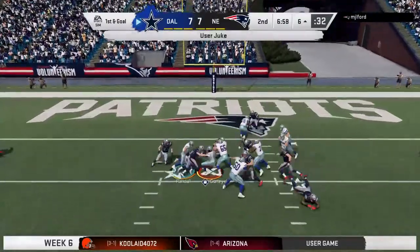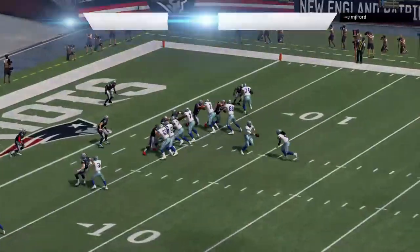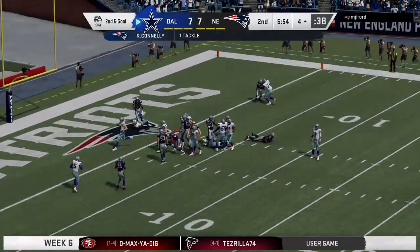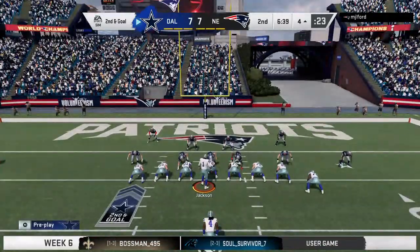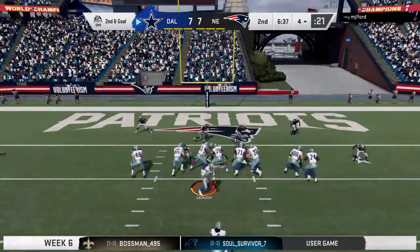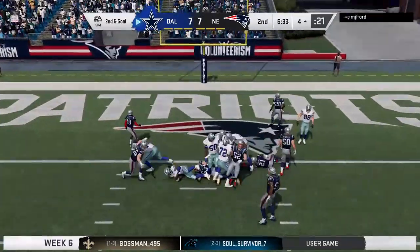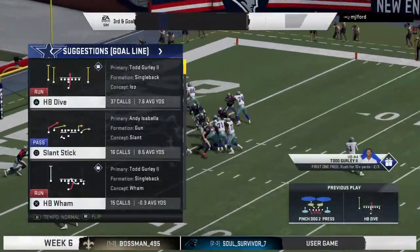On 1st and goal, Gurley. And a good display of footwork will only get him just inside the 5 to the 4. It's a gain of a yard, and it'll set up 2nd and goal. Todd Gurley standing by his lonesome in the backfield here, 2nd and goal. He'll get it up the middle. And he'll be stopped about a yard shy of the goal line after a pickup of about 3.